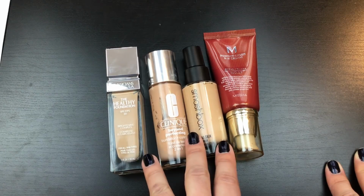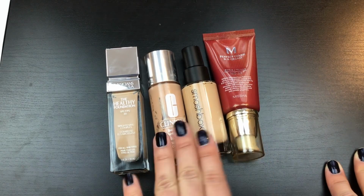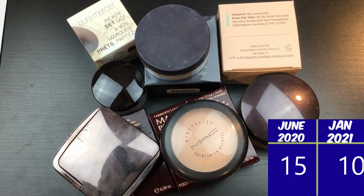I don't mind having 4 foundations. I don't want to exceed 4, but my preference is just to have 2. So I am halfway there. Okay, guys, so for powders, we had 15 of them in June, and we currently have 10.